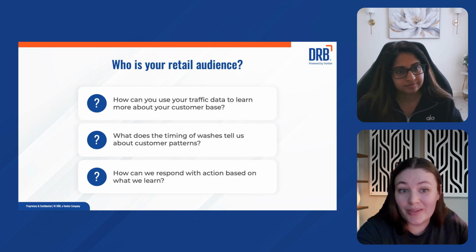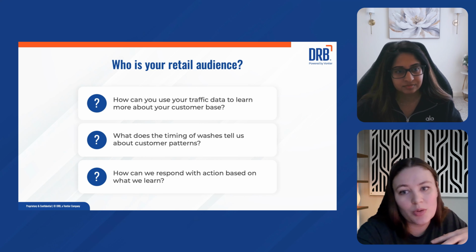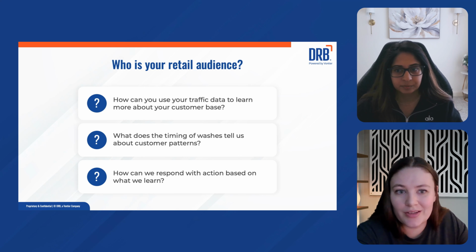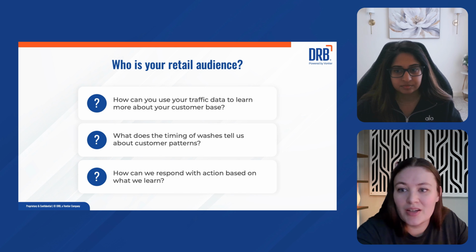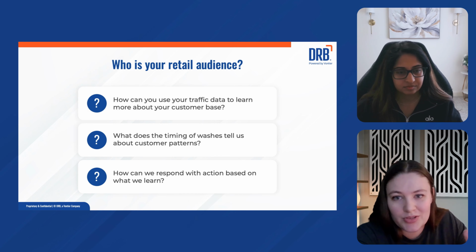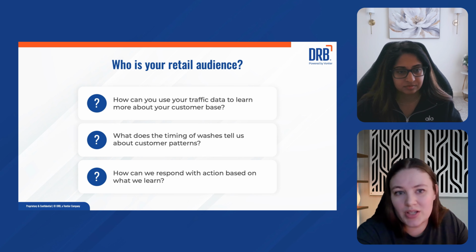So, beyond the effects of weather, car wash is built around convenience. Car wash is an errand to be run. If car wash is convenient, customers are more likely to come in and get it done. So, if we can take information about what day and time your customers are washing at any particular site, we can begin to understand the routines of the customers in that area.